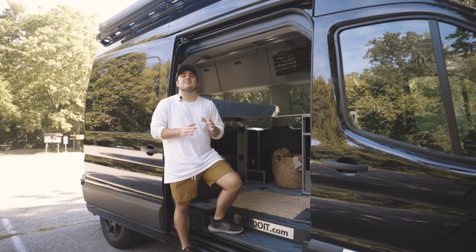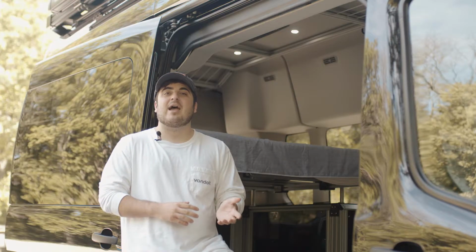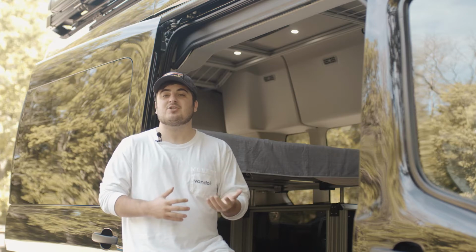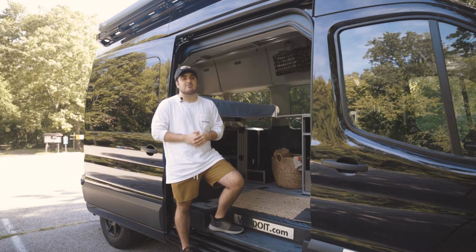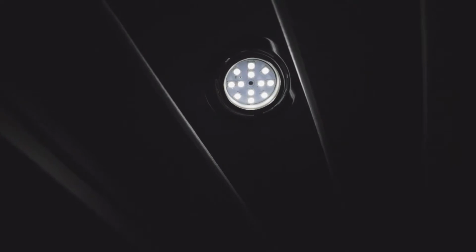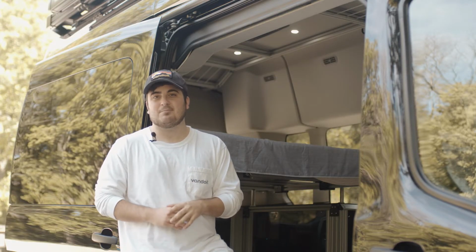Now, one of the biggest benefits of these lights, as I mentioned, is they are LED, which means they are going to be low energy draw, yet have a high output of light. So if you're someone that is energy conscious, these are definitely something for you to consider. Now, like I said, these are our most popular lighting options. In fact, I don't even know that we have built a van without them. So these are definitely highly recommended and really no reason to not get them.